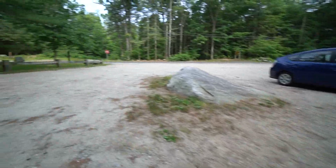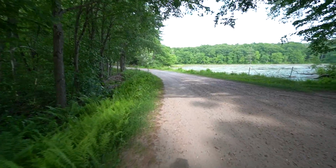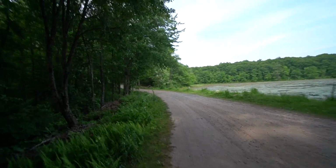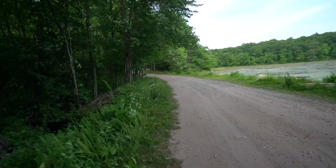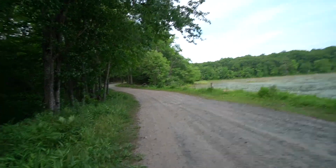Made it to the main parking area. Now we just have to cross over this busy road. This is Sodom Road, so short little gravel road walk until we hop back onto real trail. And we've got cool dry air coming in from the north, which certainly makes it feel like rain, but hopefully it holds out.